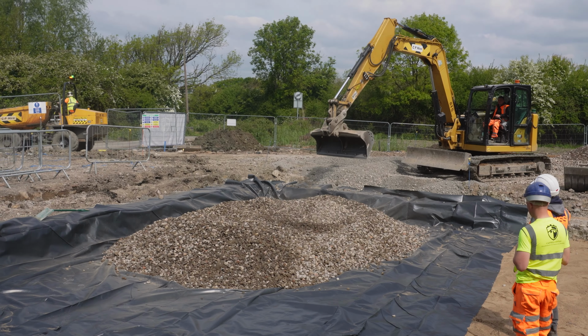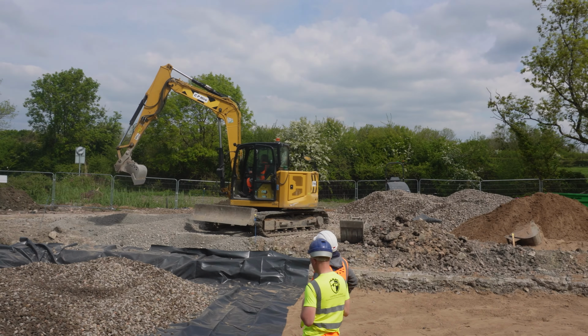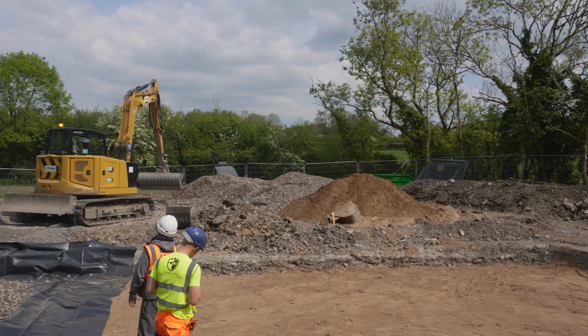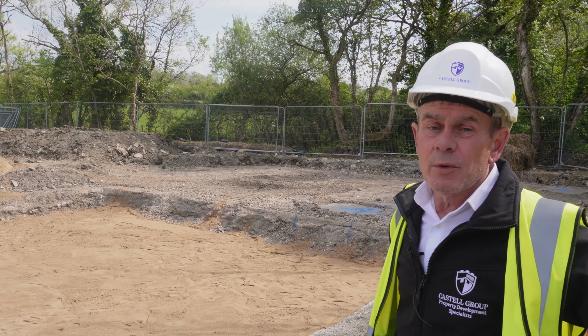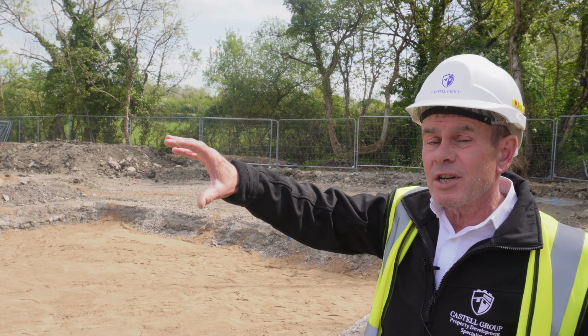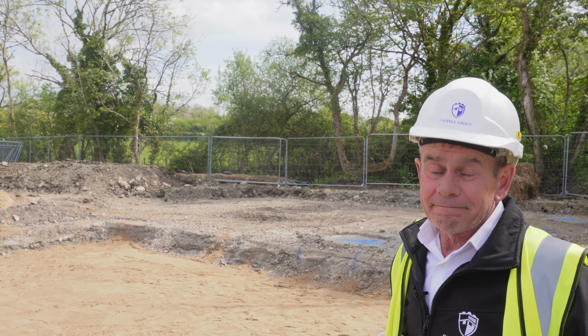Once this is actually formed, jump onto the kerb race, which is basically just artificial kerbs to the correct width, the correct height. We'll eventually put the kerbs in at a later date. It's just basically a temporary one to get you around onto site.